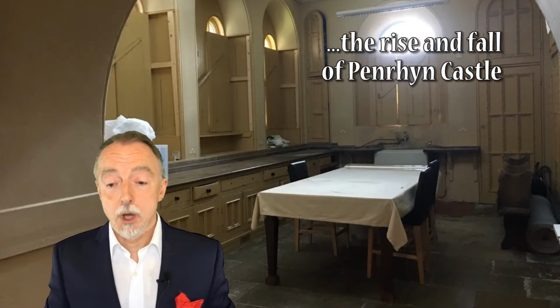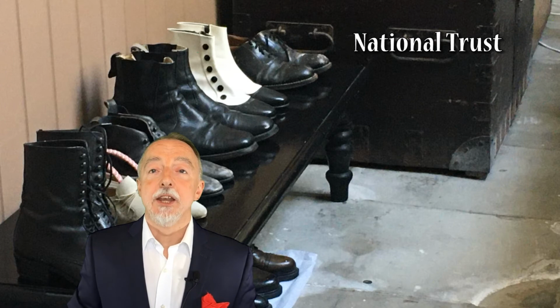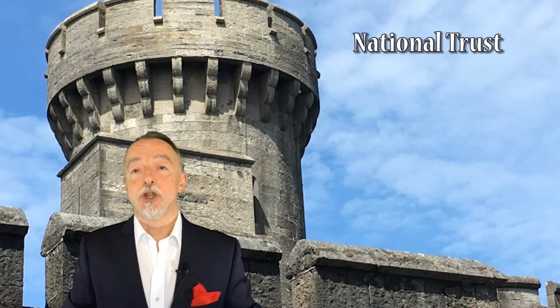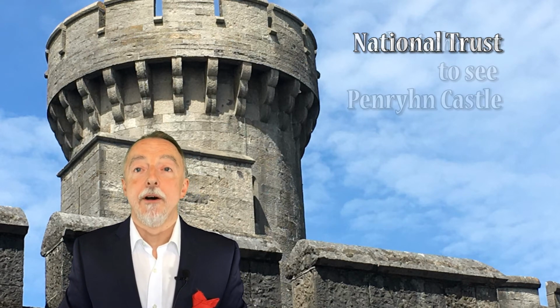So we can all go and enjoy it and learn of its part in our shared history, which has shaped and is shaping so much of our world today, and reflect, of course, on how much more there is yet to do. That then is the history and ultimately the end of the ownership of Penrhyn Castle, after which it became part of a National Trust site and, as I've said, available to everyone to see. Finally then, the last bit of this travel video.